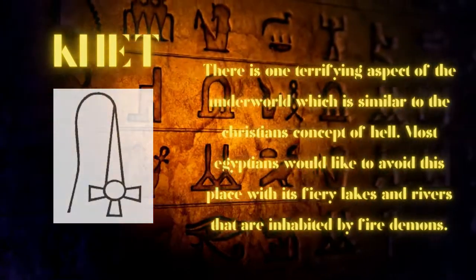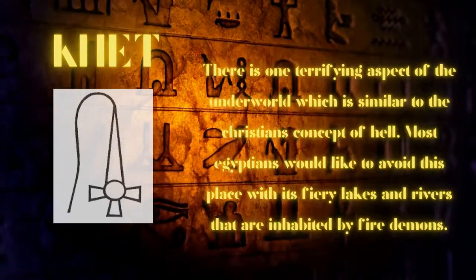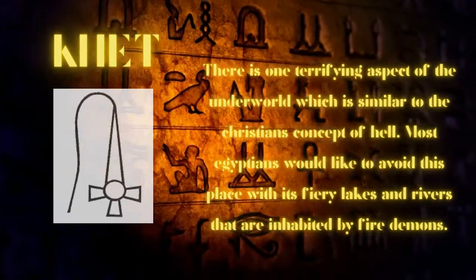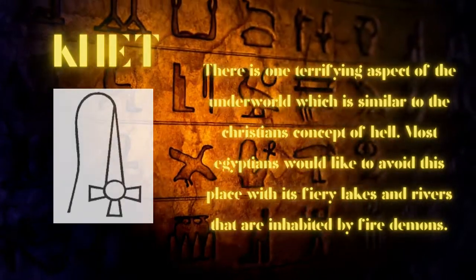Kant. There is one terrifying aspect of the underworld which is similar to the Christians' concept of hell. Most Egyptians would like to avoid this place with its fiery lakes and rivers that are inhabited by fire demons.